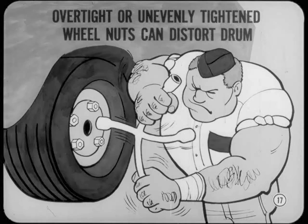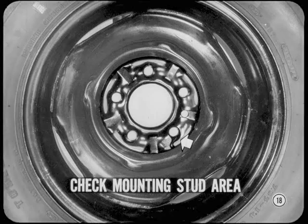Over-tight or unevenly tightened wheel nuts can distort a drum and cause irregularities. So be careful with those impact tools and big wrenches. Sometimes you can cure or reduce brake chatter by retorquing the wheel nuts properly. Also check the wheel mounting stud area for thick paint accumulations or other high spots. The mounting surface of the wheel must be even, or the drum may become distorted when the wheel nuts are tightened.